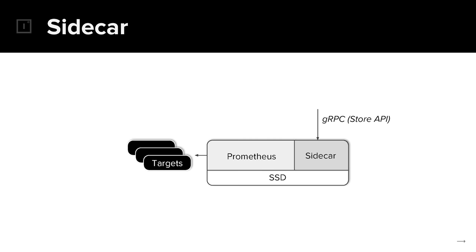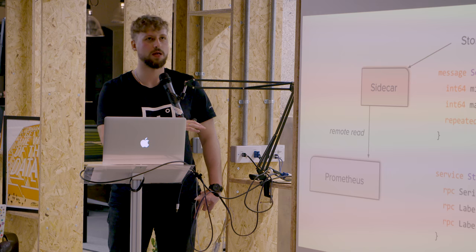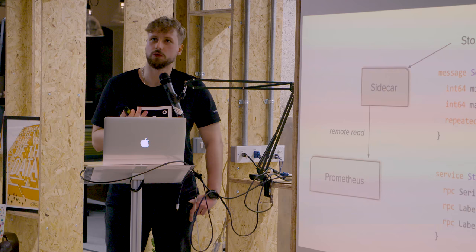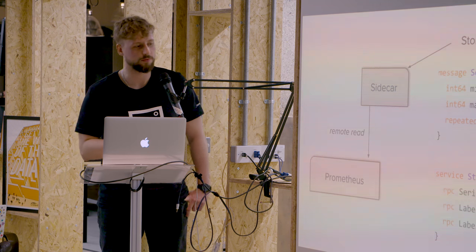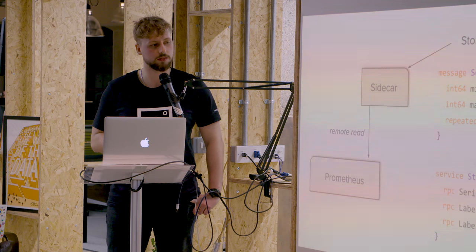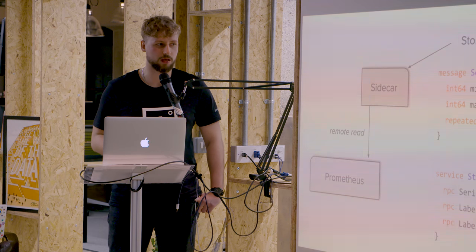The first use case of it is that it exposes a certain API, which is called Store API. It's pure gRPC, and it maps the request and just proxies it to Prometheus itself using remote read. This is how the API looks, and why it is important: we want to make sure that this API is consistent with every other Thanos component, which is really important. We also want to have some flexibility to adjust this API a little bit for Thanos purposes. So you have three methods, but the main one is Series. You get a series set, actually a stream of series, that contains chunks with encoded samples, and you do that based on the time range and label matching.